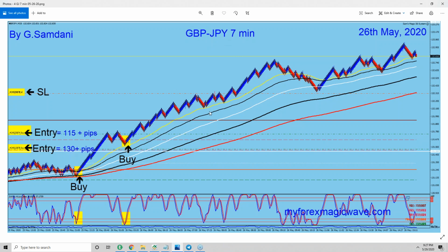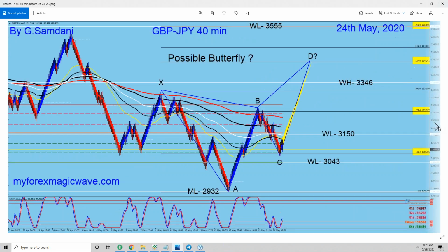First entry was 130 pip from here to here. This is a 7-minute chart, by the way. And the second entry, I made it here. Nice, beautiful entry, and 115 pip. Altogether, it's like 245 pip. And that was on the 26th.